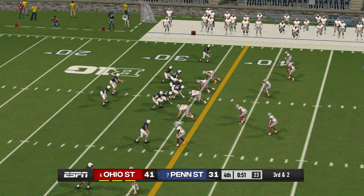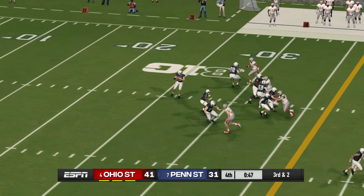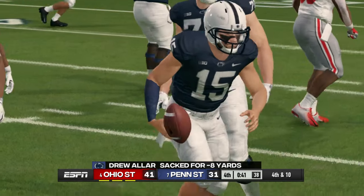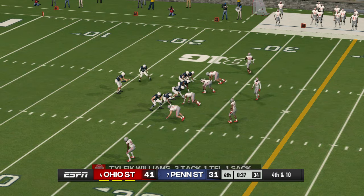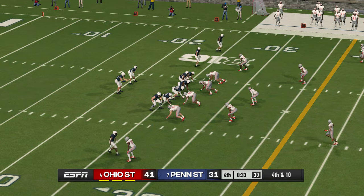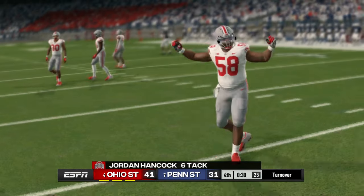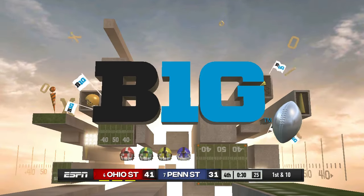In the game. And he's going to be sacked for a loss. Wow, what a battle and what a stop right there. Congratulations to that defense. That's going to be the ball game.